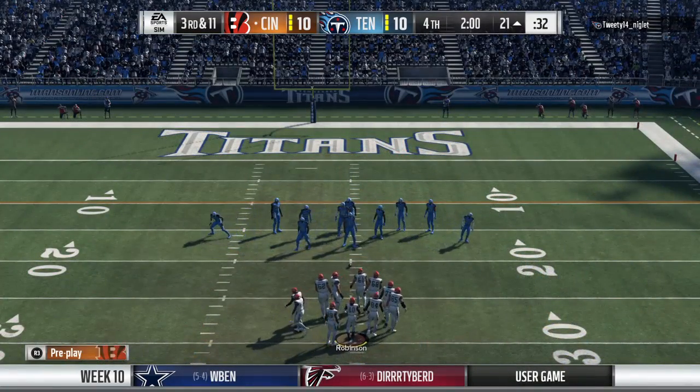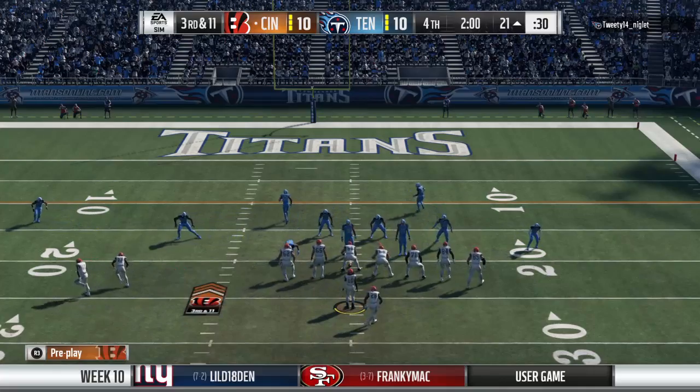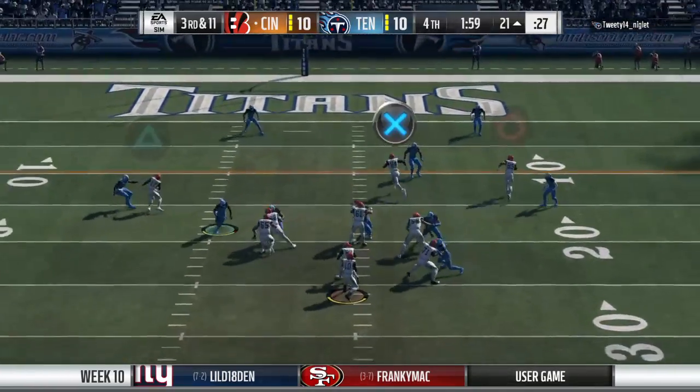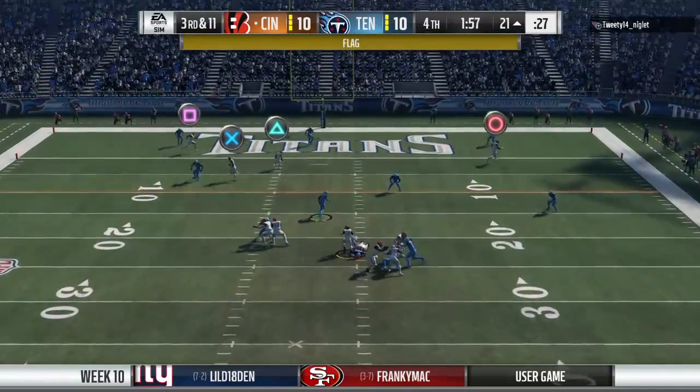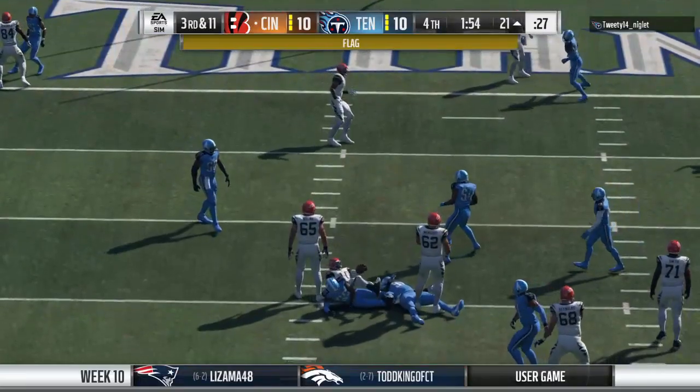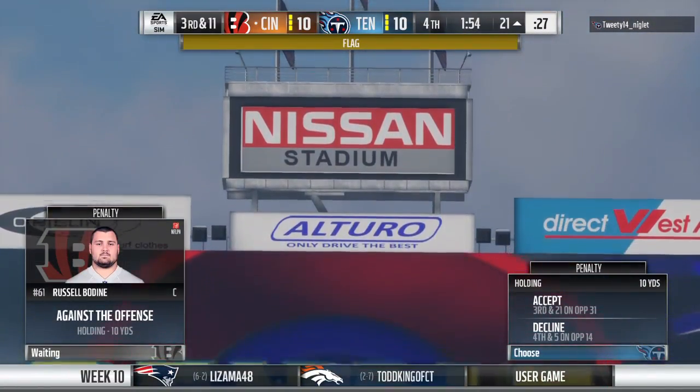Possibly a turning point. Big play coming. This is 3rd and long. Robinson now. Off play action. And he's going to be taken down here with a penalty flag on the field.